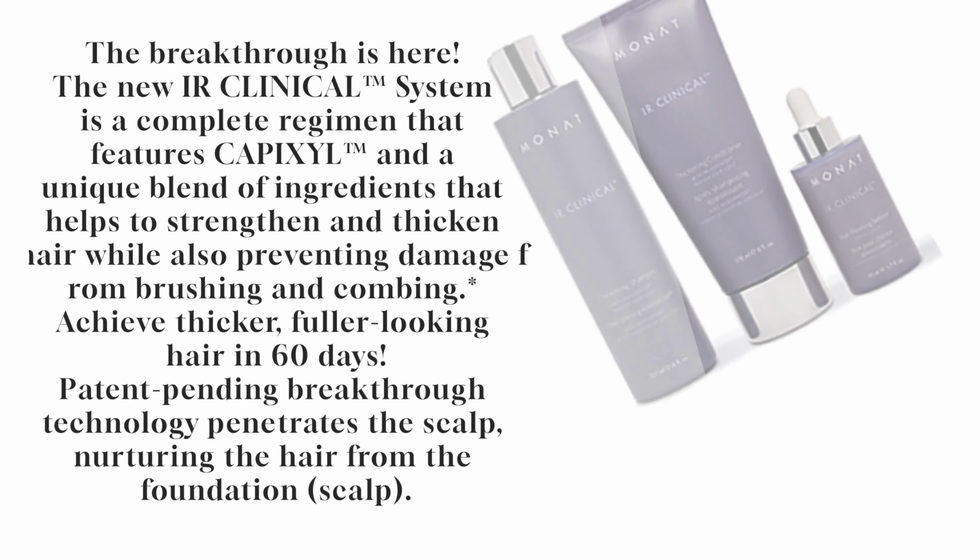My go-to little trio from Monat as well is the IR Clinical Thickening Shampoo, Hair Thinning Defense, and I don't know what the conditioner is called because I chop it off. I get these in a set that is sold together. It is the shampoo, the conditioner, and the strengthening treatment.